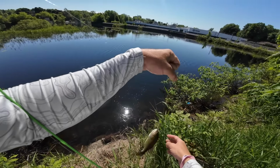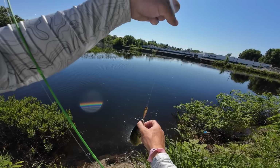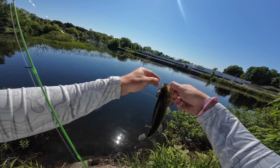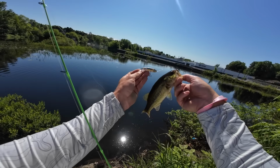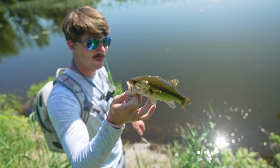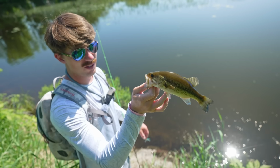That's pretty cool. This little topwater lure I switched to is actually doing really good. It's like a subsurface topwater. It's really a unique bait. I got this when I was in Japan last month, and this is the first time I'm using it. It's working great. Little largie. That's pretty crazy. We get 3 bites and they're all different fish.